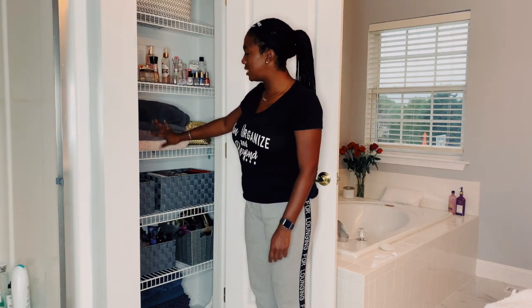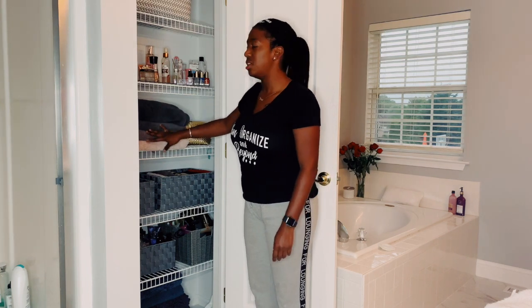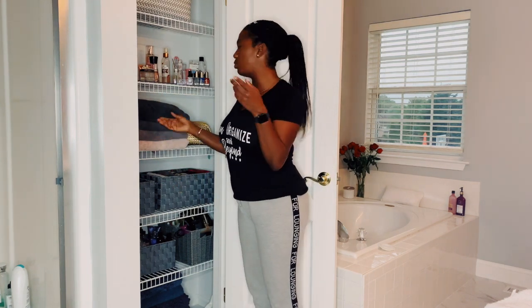So on this next shelf is just the towels. So here's another technique that I use.